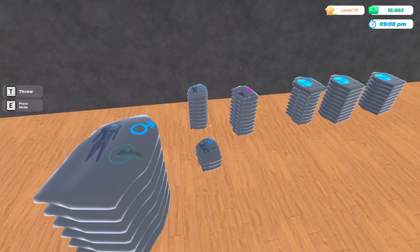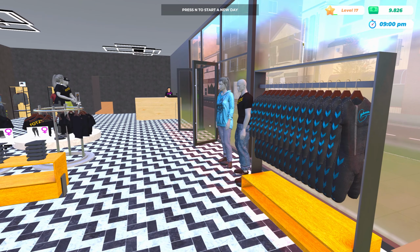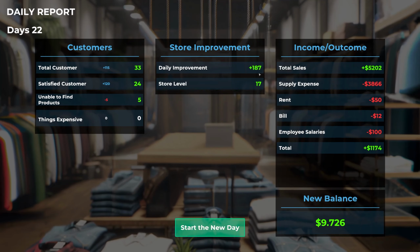Let's see here. We need something tinier. Just something little tiny, just to start us off. Little shelves. Doesn't have to be too fancy. We don't want to be too fancy. Very nice. And we'll use these t-shirts here. 2, 3, 4, 5. And we got some short shorts. Where are the shorts at? Where did I put the shorts at? Oh, wait, right here. Here we go. Short shorts, t-shirts, the whole nine. We are ready for tomorrow. Let's do it. Unable to find products? I don't care. Daily improvement, 187. Store level 17. New Balance, $9,000. Not the shoes. Not to be confused with the shoes.